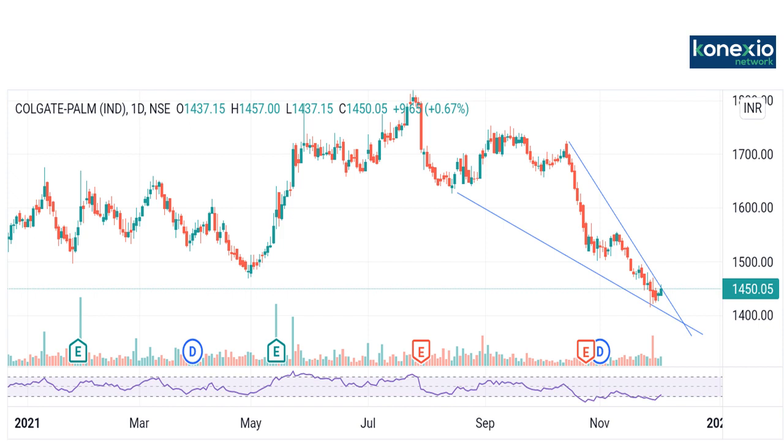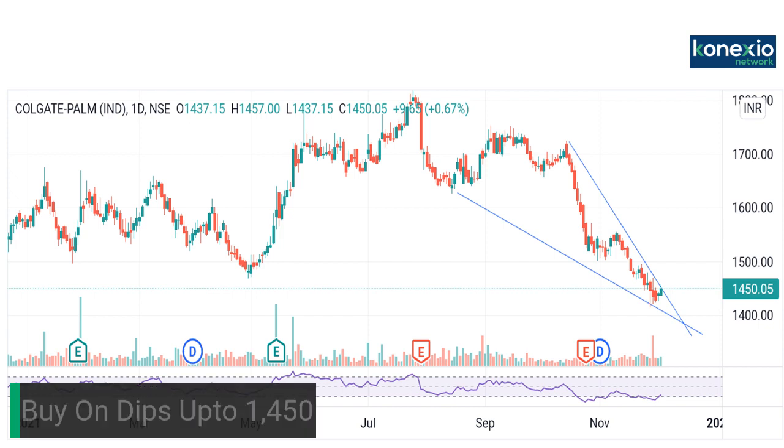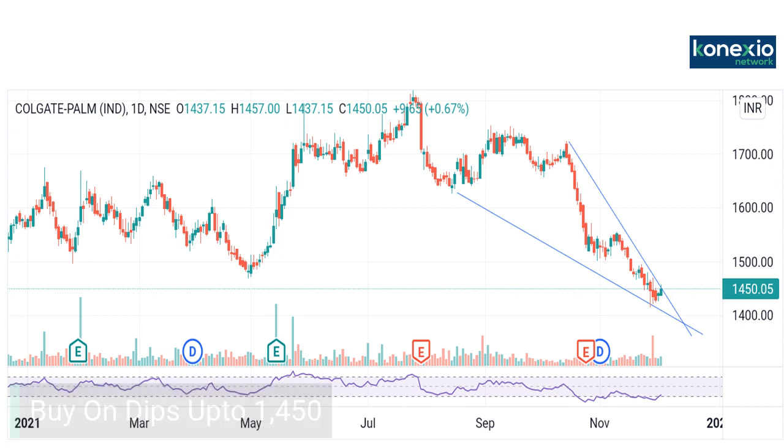So FMCG is a sector where the capital could be saved, though the returns might not be that fast, but it might be growing slowly and gradually from these levels. The current market price of Colgate-Palmolive is 1450. The stock is on the verge of a breakout. The price volume actions and indicators are showing positive signs at these levels. So long-term investors, positional traders, swing traders can buy the stock at current levels at 1450.